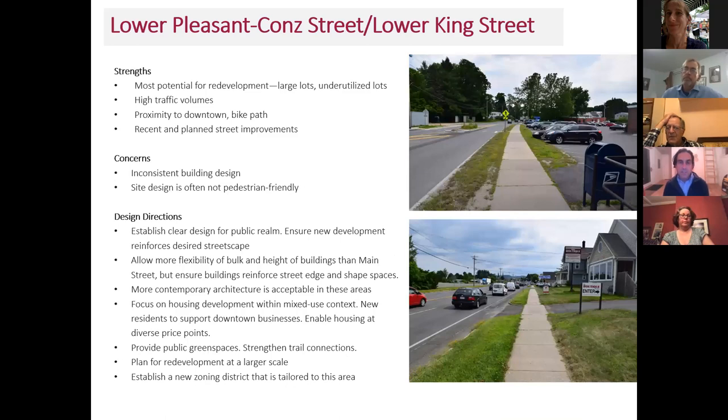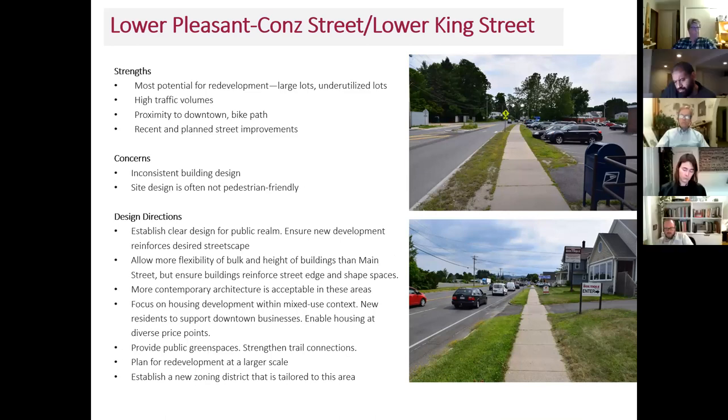So then Lower Pleasant Street, Cons, and Lower King Street is the final ring of downtown, right? We start in the middle on Main Street, we move out to the side streets, and then we move out to those edges on Lower Pleasant and Cons and Lower King Street. This area has the most potential for redevelopment because it has big lots that are underutilized. There are some buildings that are reaching the end of their functional lifespan. It has high traffic volumes, which means that some kinds of uses are going to want to locate there because there's traffic and there's visibility to cars passing by. There's proximity to the downtown and bike paths and street improvements that are underway or planned.